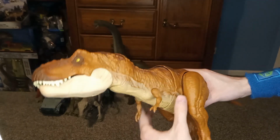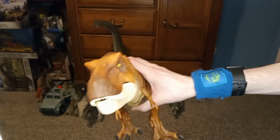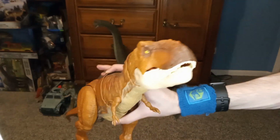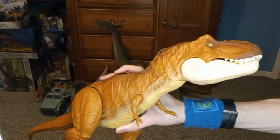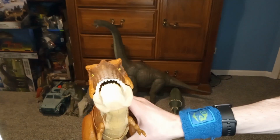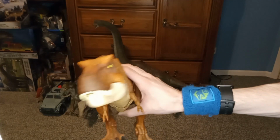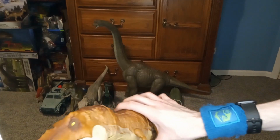It's a pretty decent figure. I know a lot of people have grown to not like it because it can't stand that well, but I kind of like these colors, especially since Mattel only used this orangey brown for about one year before transitioning to the darker browns in the next year. Nostalgic figure for me, so I have some goggles with them.